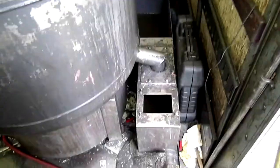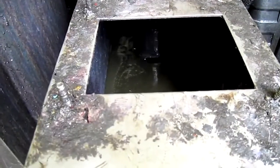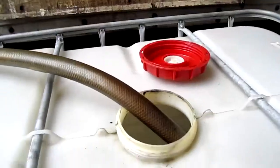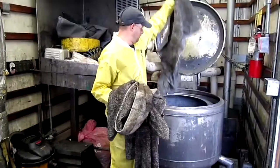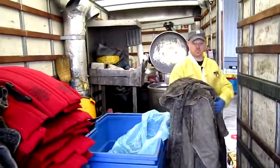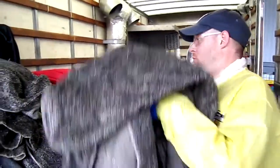This large centrifugal spinner extracts the solvents, which flow into a container for reuse. The rags are then removed and sent for further processing, where they are cleaned and baled. From there, the material is processed and transformed into auto parts.